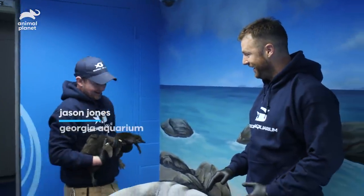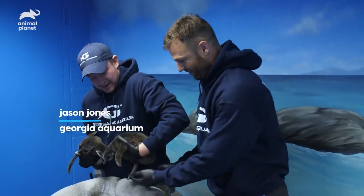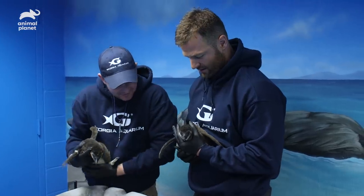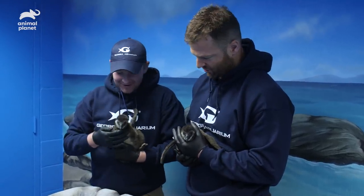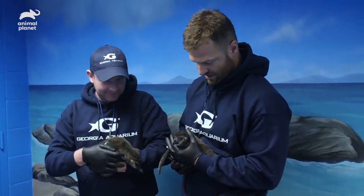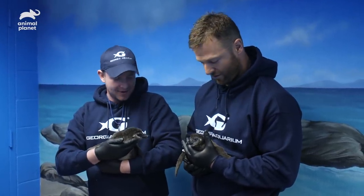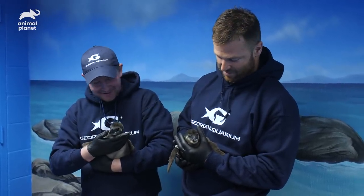What? Yeah. So you wanna hold this guy? I do wanna hold this guy. Oh my God, that is so cute. Yeah, nice and gentle. Oh my, how old are these? These guys are just over 3 weeks old. 3 week old African penguin.